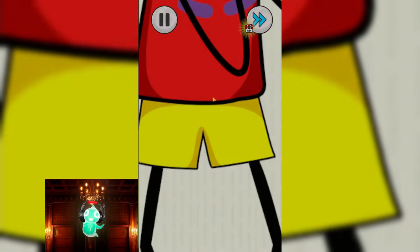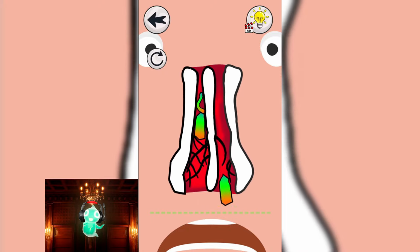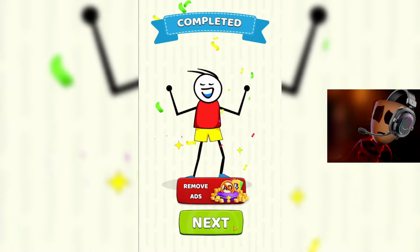Oh no, it looks like this guy is sick and we need to help him clear his nose. Oh my god, it looks like he hasn't done this for a long time and his nose is all clogged with boogers. Oh my god, why are all the levels in this game so disgusting? I think everything we do here looks extremely disgusting.